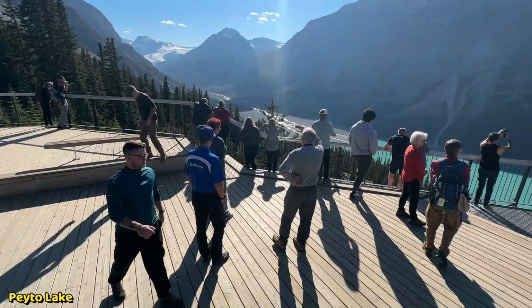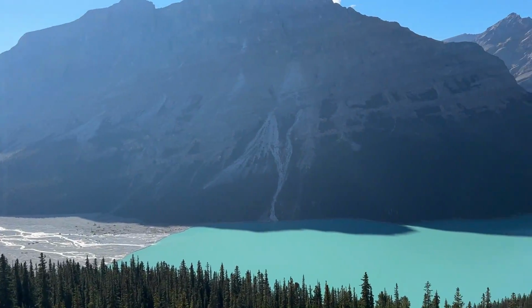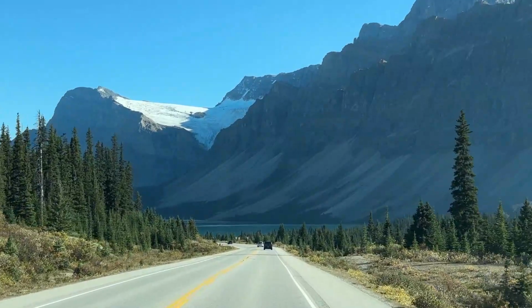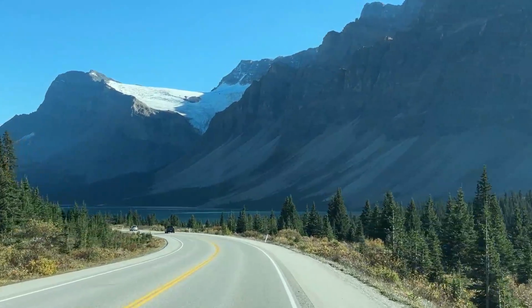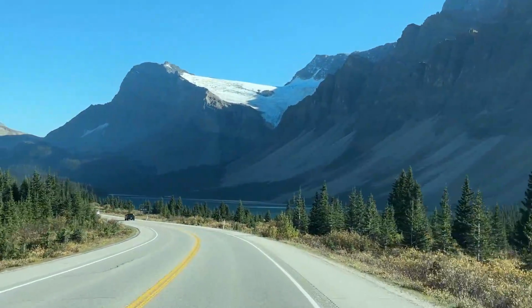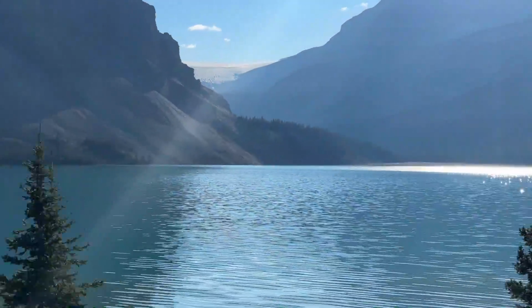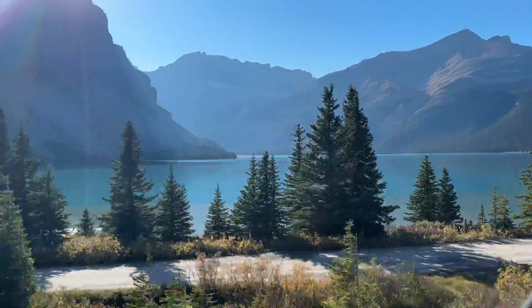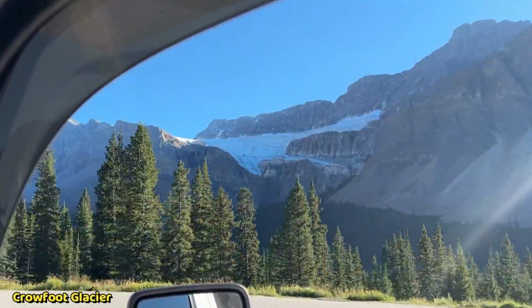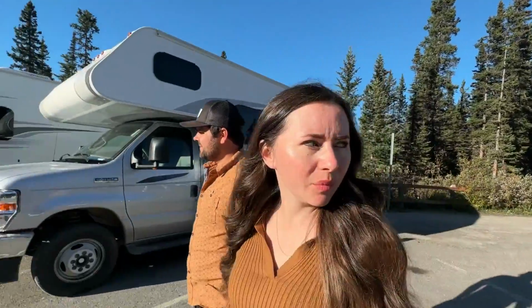We're at Peyto Lake. It's pretty busy here, but I can see why. It's so beautiful. There's a glacier on the right that the water comes off of into the lake, and the water's so turquoise. It's unreal. Got here 6 p.m. There's pretty decent parking. No parking issues, so if you get here in the evening, you should be okay.